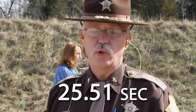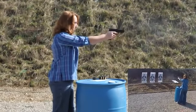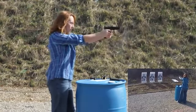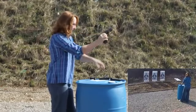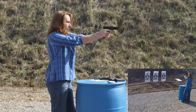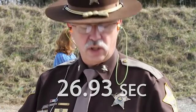Christy's time on the 3 10-round magazines was 25.51 seconds. Now she'll demonstrate shooting 30 rounds with 6 rounds from 5 separate magazines. Christie's time was 26.93 seconds to fire those 5 6-round magazines.